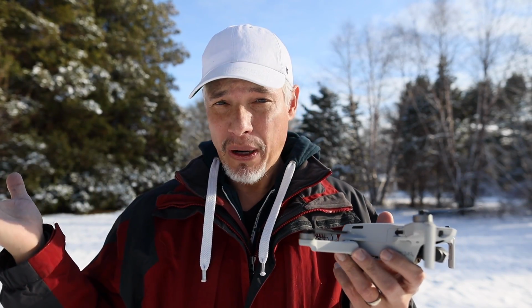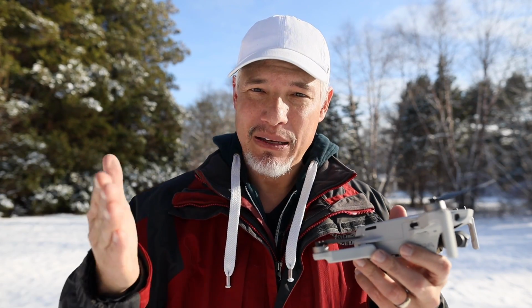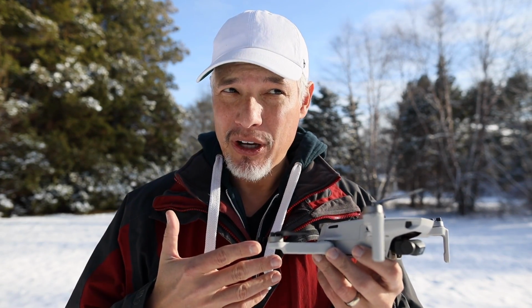Okay, no RAW, no problem. I'll just turn on bracketing. I'll capture a sequence of 3 or 5 shots at different exposures, bright, normal exposure, underexposed, and then blend them together. Except you can't bracket with this drone either. You also can't shoot a high-res panorama automatically.